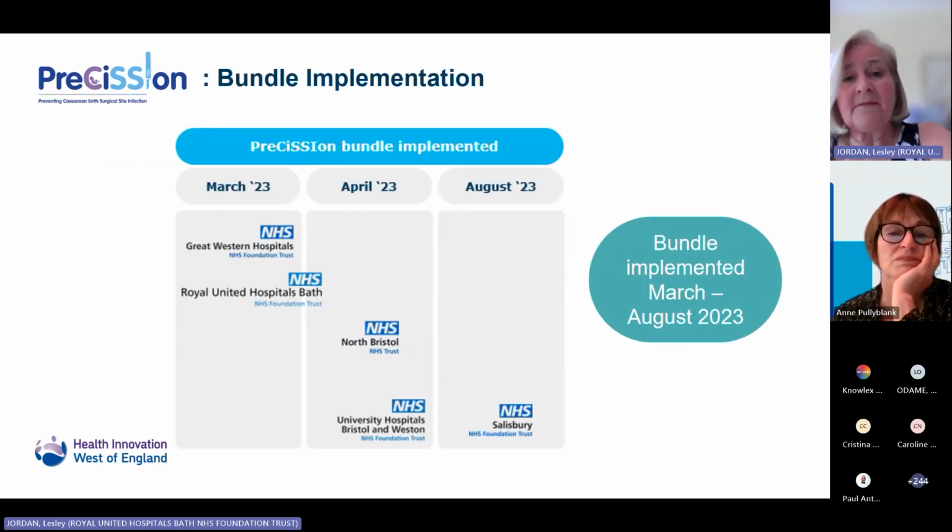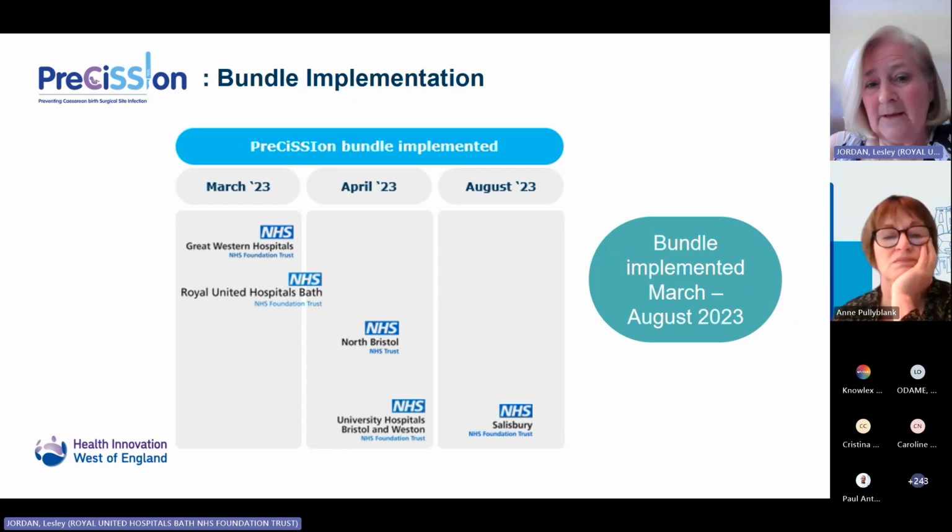So as I said, because of that staggered implementation of the surgical site surveillance in each trust, there was thereby a staggered implementation of the bundle, which is shown here. So the bundle was implemented between March and August 2023.